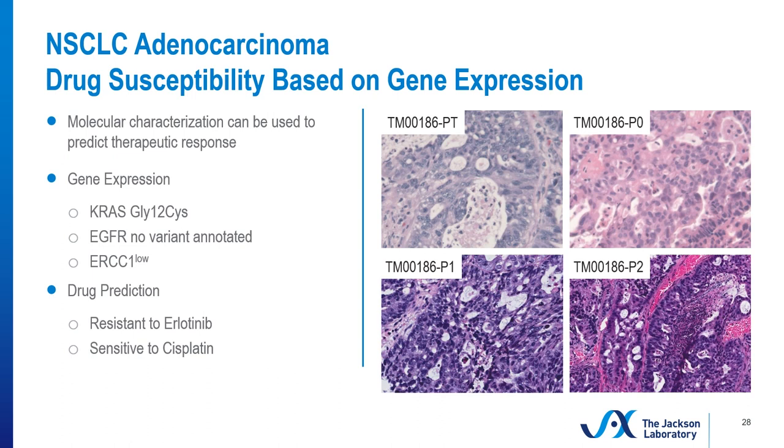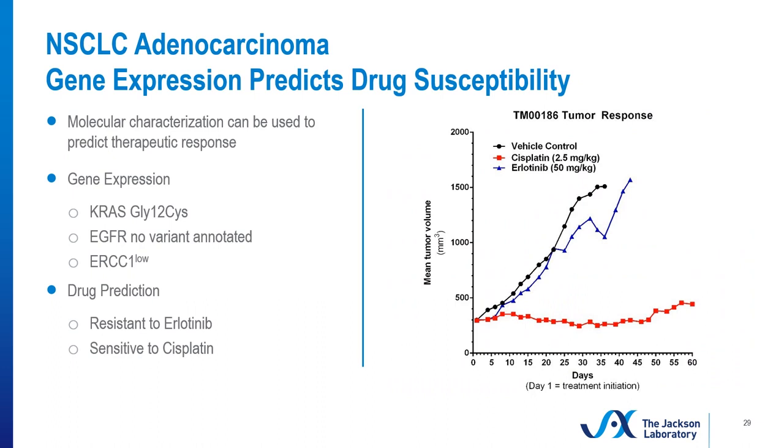So let's go ahead and have a look at experimental data based upon these predictions. And so what we do see is, again, if we're looking at tumor volume on the y-axis, days on the x, we see that the vehicle control group was able to grow quite robustly, and that response to erlotinib in the blue line did not suppress tumor growth much below what we see in the vehicle control, but we do have suppression of tumor growth in response to cisplatin. So the takeaway here is that our gene expression analysis and predictions based upon gene expression and variant analysis is informed and is borne out when we look at experimental results.